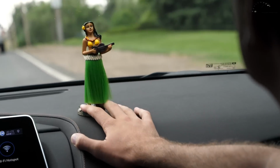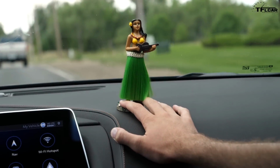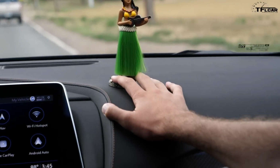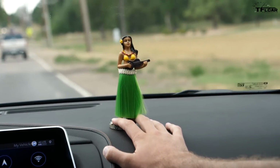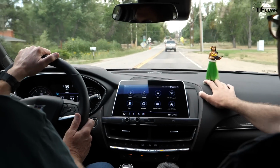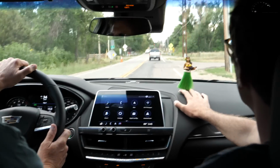I think in some ways this is smoother than that shorter wheelbase CT4 we just came out of. You're right. You know, I gave that one a 2. Maybe I'm going to revise that one to a 3 and this one to a 2. Yeah, I'm going to give this one like a 4. Yeah, it's pretty good, actually. It's really good, actually. Yeah, that mag ride really does the trick.